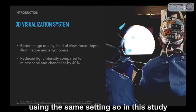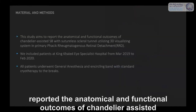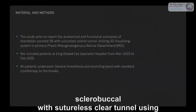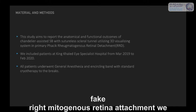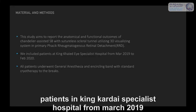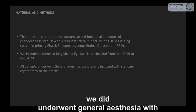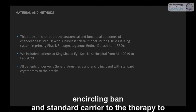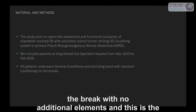using the same setting. So in this study, we reported the anatomical and functional outcomes of chandelier-assisted scleral buckle with sutureless scleral tunnel using a 3D visualization system in primary phakic rhegmatogenous retinal detachment. We included patients in King Khaled Eye Specialist Hospital from March 2019 to February 2020. All the patients underwent general anesthesia with encircling band and standard cryotherapy to the break, with no additional elements.